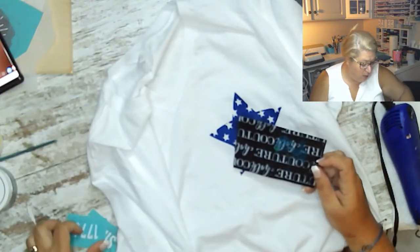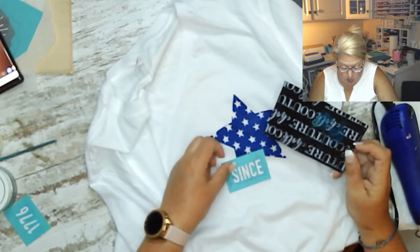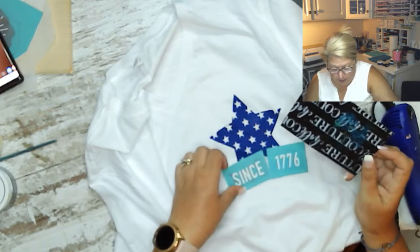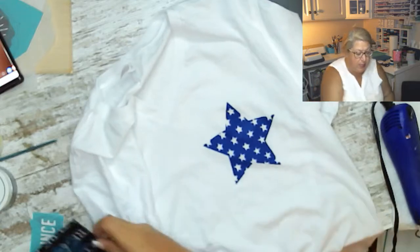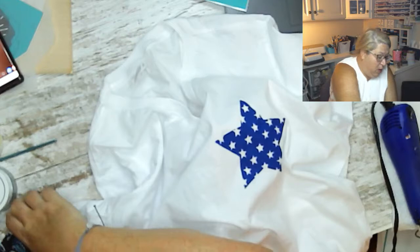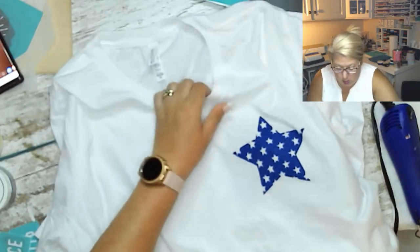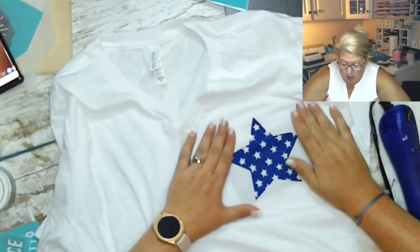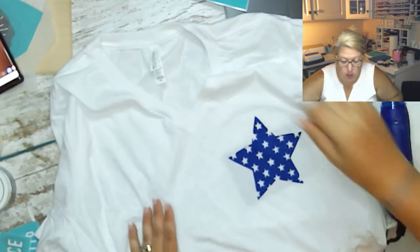Where did I put that? Oh. I want to lay this out here. I don't know if those letters, those numbers, or those words are too big or not. Actually, I think I'm just going to put freedom here. I'm going to use this, 1776, on the back. So, we got some more work to do on the back. So again, we're just going to make sure we're covering underneath where our star is, where we're going to chalk the word freedom. All right.